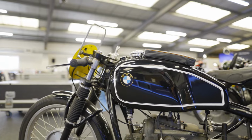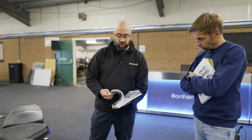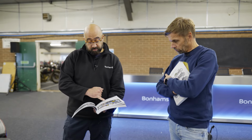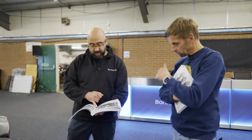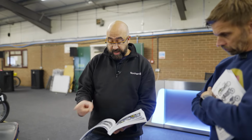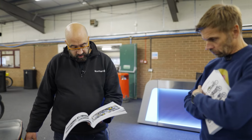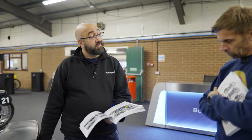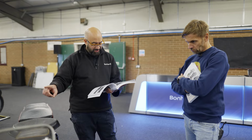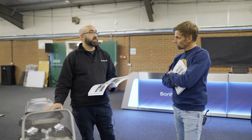I'll quote from the catalogue. Let me find the page. I should know this by heart by now, shouldn't I? Here we go. So, Bonhams has consulted the BMW archives in Munich, and they advise that this motorcycle's individual parts look original, e.g. engine, compressor, transmission, cylinders, heads, rear axle drive, frame, forks, tachometer, handlebars. However, they just can't say what the individual machine's racing history is.